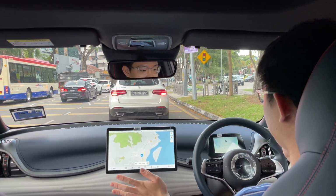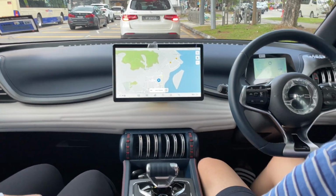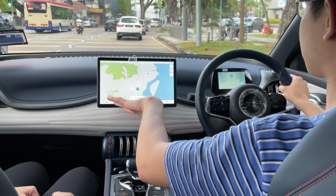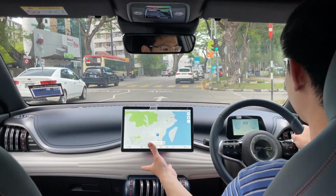Now, in terms of the interior, it's a very unique interior space. We've got this really flowing design language and use of very interesting materials. These look like bangle rings almost on the air vents. And the screen is really cool. It actually rotates vertically and horizontally. I'm driving right now, so I can't demonstrate that.